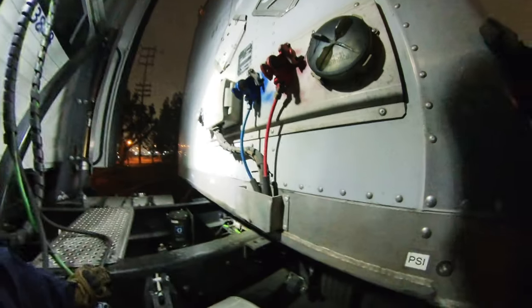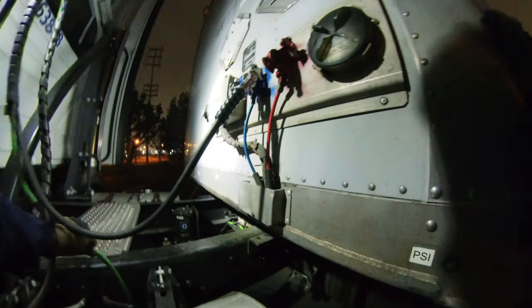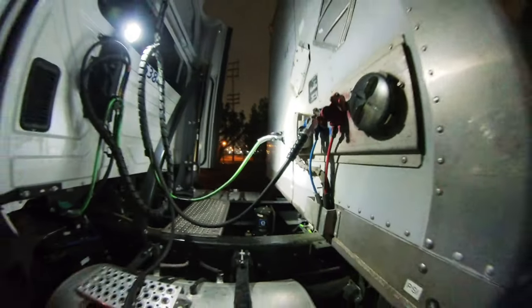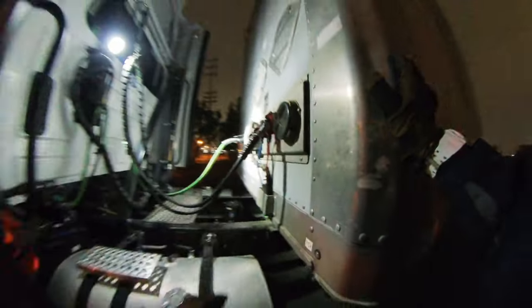Give it a tug. And now what we do is connect all the lines and the light. Raise the landing gear all the way up. Close the door. All right, we're good to go. And that's it, man. That's how I do my swaps.